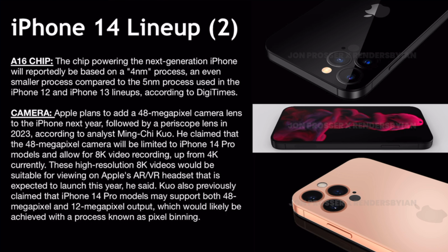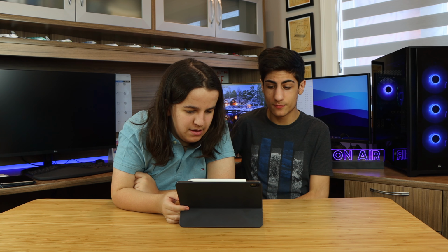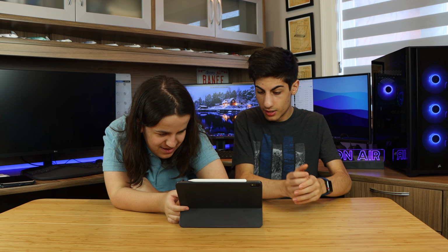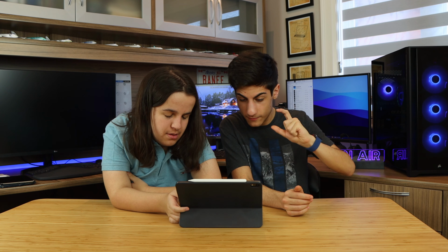Okay. Next, the notch. Do you notice anything different? Nope. With that notch? I don't. The notch on the X, XR, and 11 and 12 all had a wide notch. Then the 13, they reduced the size of the notch by 20%. So this year we'll see. Finally, rumored to eliminate the notch. They will go notchless. The iPhone 14 models, so the 14 and 14 Max, will still have a notch like the 13 models, but the 14 Pro is rumored to get a pill-shaped cutout.